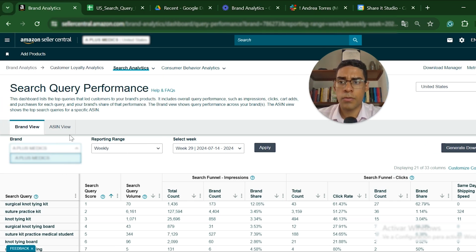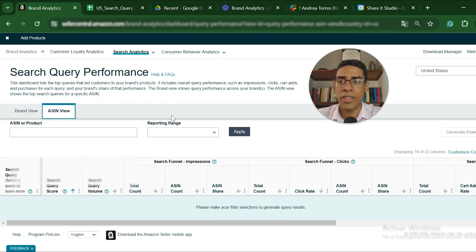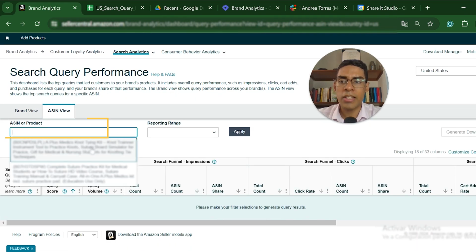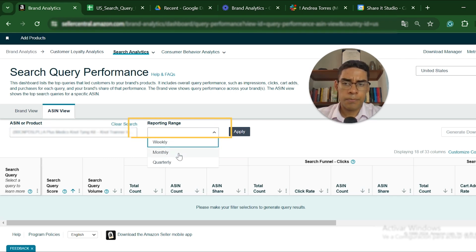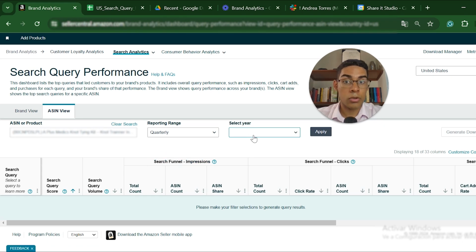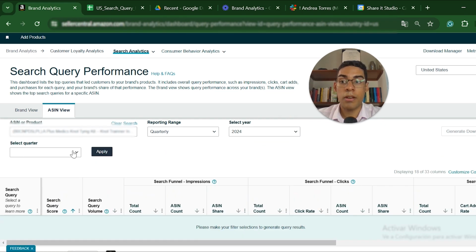We're gonna click here on brands, we're gonna select preferably the ASIN view, and we're gonna select the product that we want to analyze its performance. In the reporting range, we're gonna select depends on what you wanna look. If you can, do it quarterly so that you can get more data. You can then select the year, select the most recent year, and select the most recent quarter.